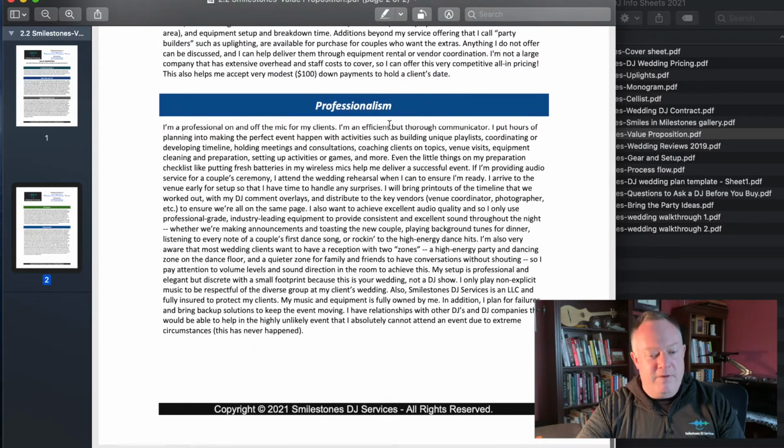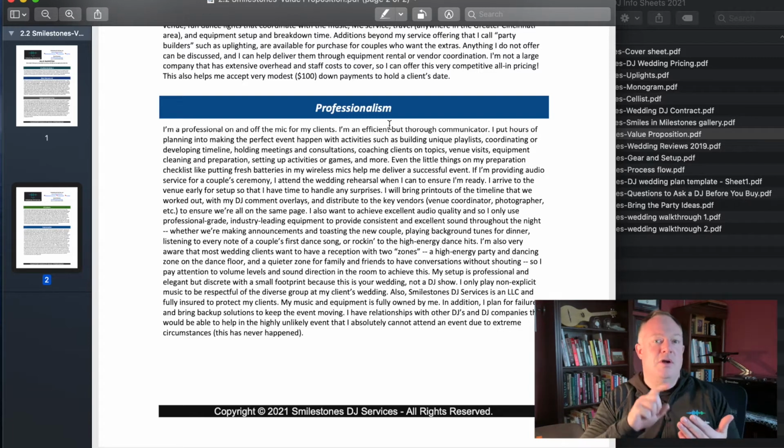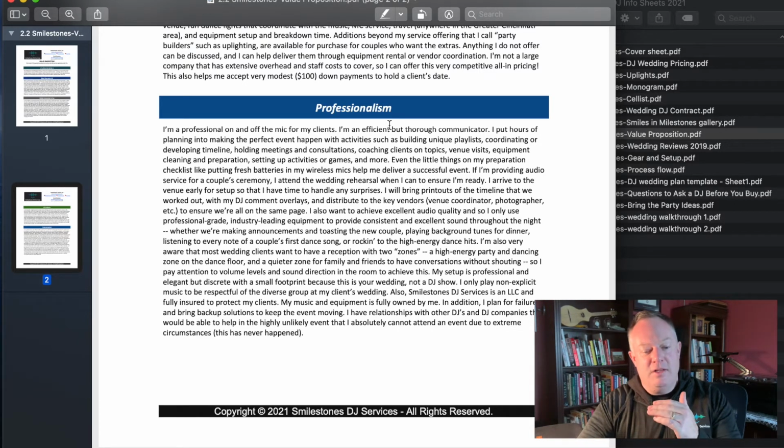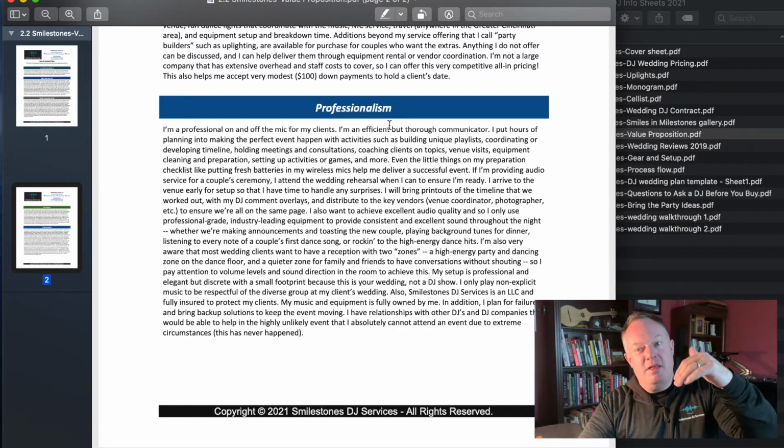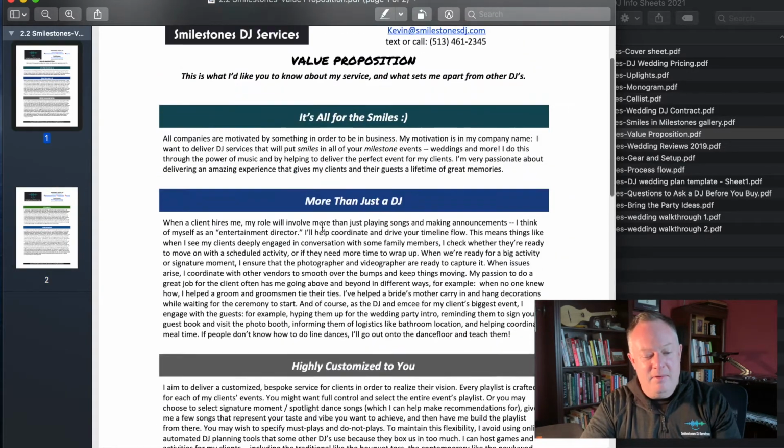And then professionalism. I find that people really expect a certain level of professionalism from any vendor, but as a DJ, since you're not only hosting the evening, you're being the curator of the music, you're also going to be pulling the event through the timeline. You're also going to be talking to guests. That professionalism goes a long way. So I'm sure to call that out and talk about how I am very professional.